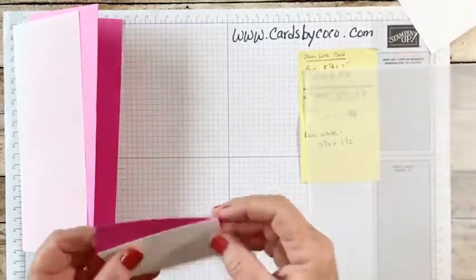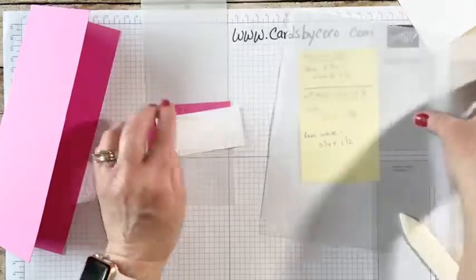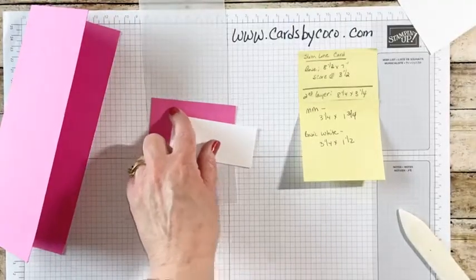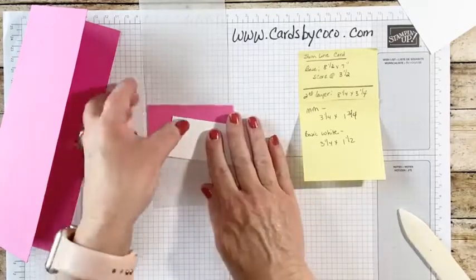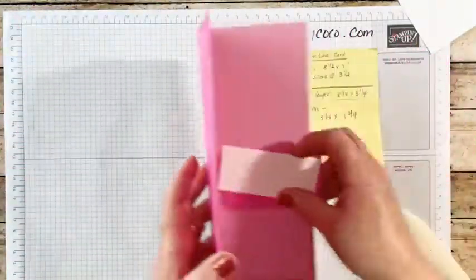I just cut a tag to go across the vellum. And this is cut, the Magenta Madness, at 3.25 by 1.75 of an inch, and the basic white at 3.25 by 1.5. So let me show you how I stamped things.